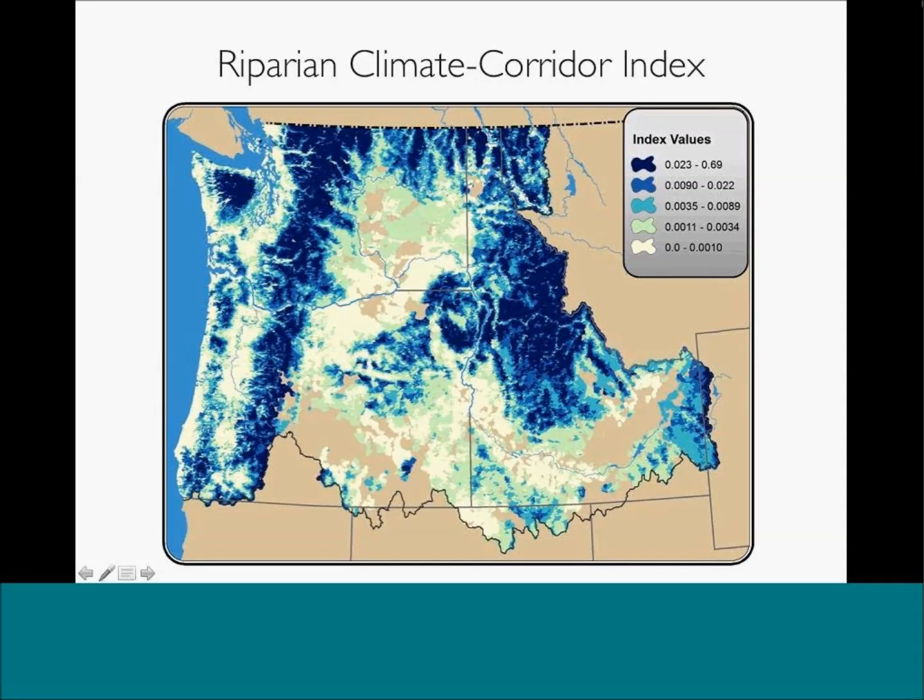We are presenting this in quintiles. The blue areas are the top 20% values in the Northwest. Beige areas are the bottom 20% values. Some key patterns: obviously, mountains have very high scores, and that is not particularly surprising for a number of reasons. They have relatively steep climatic gradients, relatively high canopy cover, they're relatively well shaded because they have a lot of topographic relief, and relatively low levels of modification.